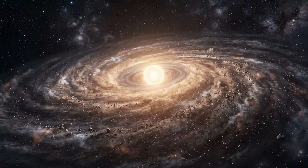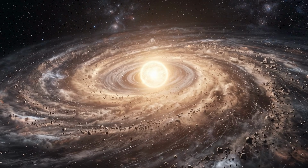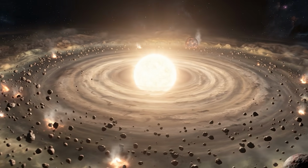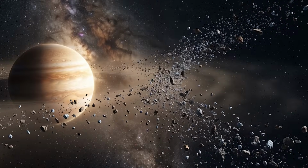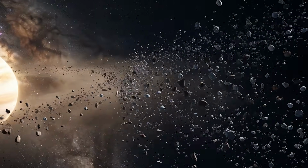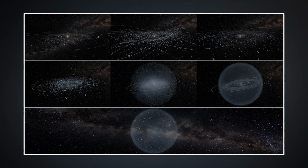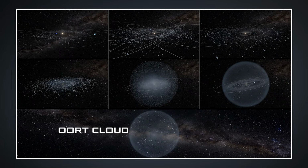The young Sun was surrounded by a vast spinning disk of gas and dust, the raw material from which the planets were born. Closer to the Sun, that material was rapidly transformed, colliding, melting, and merging into the rocky worlds and giant planets we know today. But farther out, not everything found a permanent home. As the giant planets grew, their immense gravity flung countless icy bodies into deep space. Most were lost forever. Others remained bound to the Sun, settling over millions of years into the enormous distant reservoir we now call the Oort Cloud.